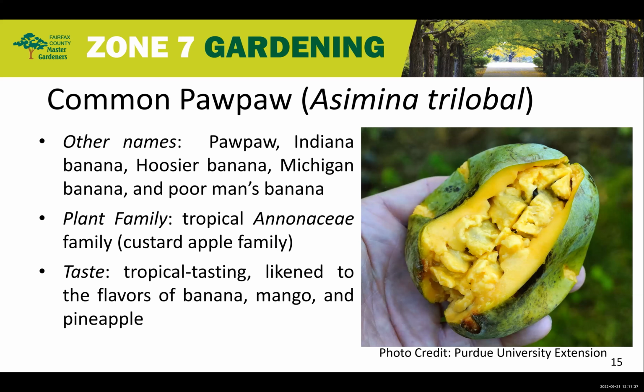There are several different names for this plant. People call it pawpaw, Indian banana. I think there's a lot of reference to banana because its meat is yellow. Also, people call this fruit poor man's banana. It's from the custard apple family, and it has a tropical taste. People say it tastes like banana, mango and pineapple.